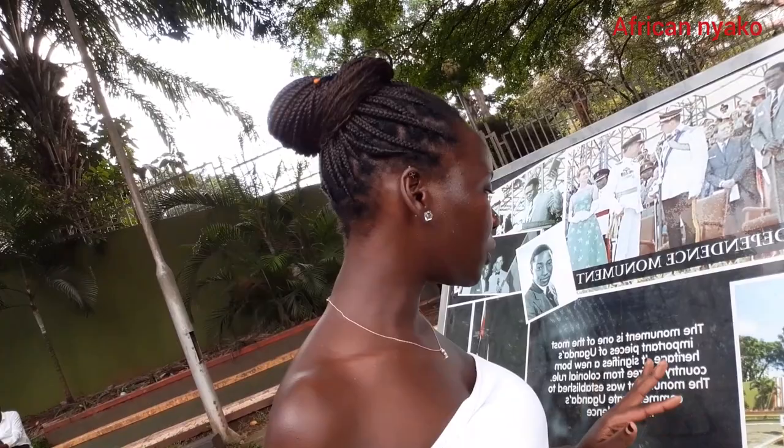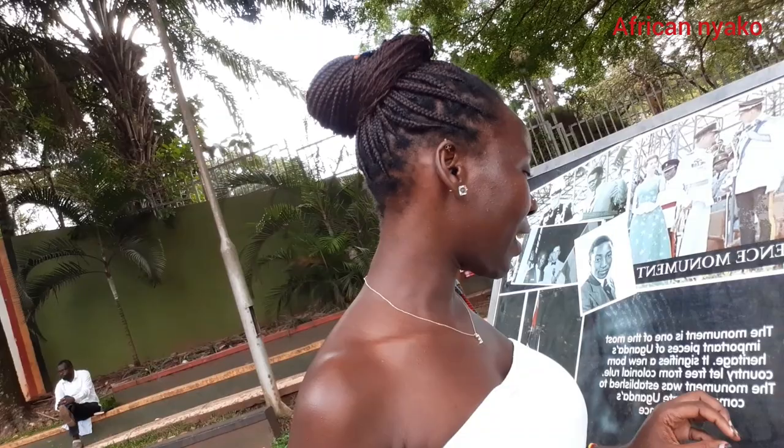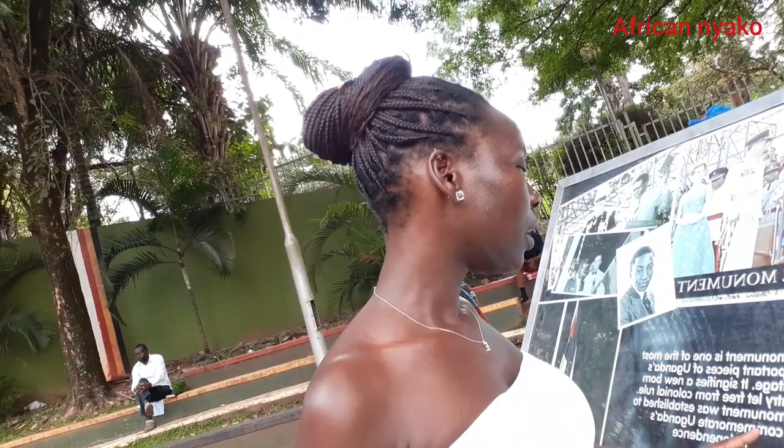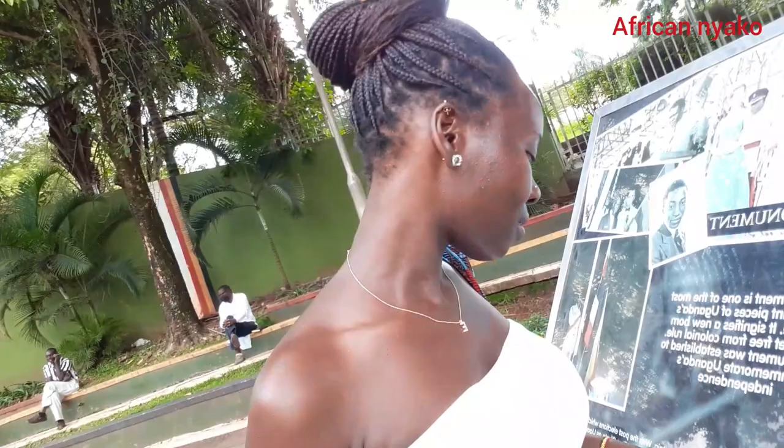They are saying this monument is one of the most important pieces of Uganda's heritage. It signifies the newborn country, freed from colonial rule. The monument was established to commemorate Uganda's independence. I hope you guys can hear what I'm saying. Uganda gained her independence on the 9th October 1962 from Britain. Did you guys know that?